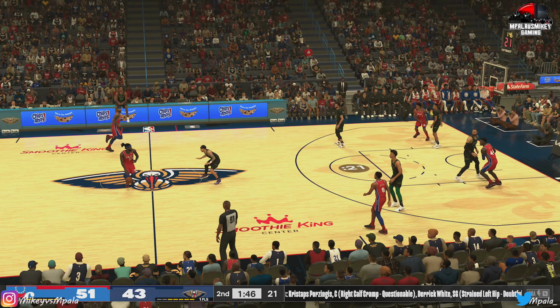Valanciunas with a screen on Melton. Daniels passes to Valanciunas. Here's Hawkins. He's guarded by Martin. The fader. And Reed pulls it down. Reed. 4 rebounds in the game. Melton left side. And that's not gonna go. And that concludes the first half. The Sixers on top, up by 8.